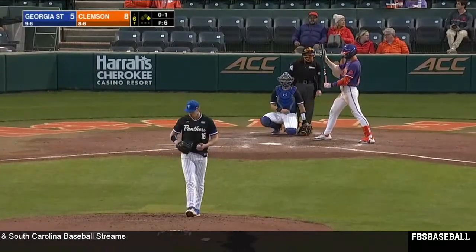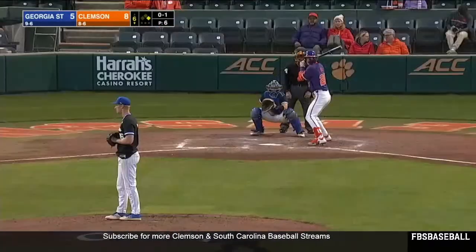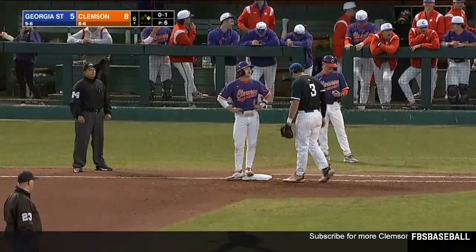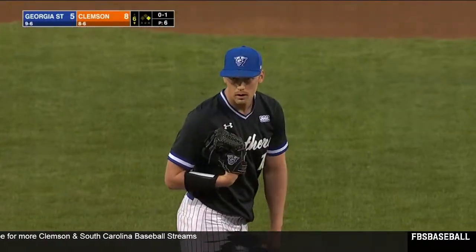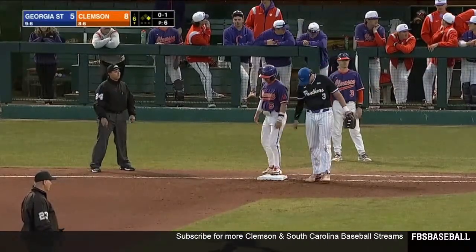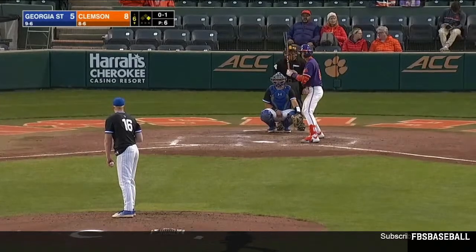Nathan Hall had a big blow in the opening game. 0 for 3, though, in the nightcap. Tiger freshman getting an opportunity in the outfield. Boy, five errors for the Panthers is, again, when you give any team, but particularly a good baseball team, more than three outs in an inning, it's tough to win. And Georgia State has done that in a number of innings. In fact, the one inning they had three errors, they gave up one run that inning. They were quite fortunate. That was in the third. Tigers really could have broken this game open then.